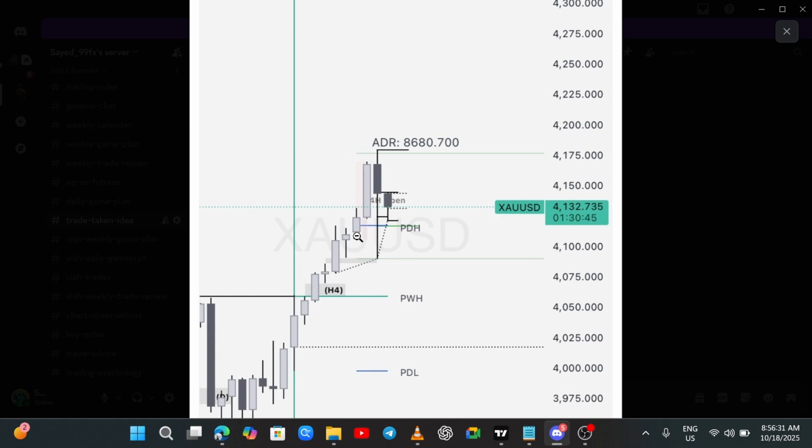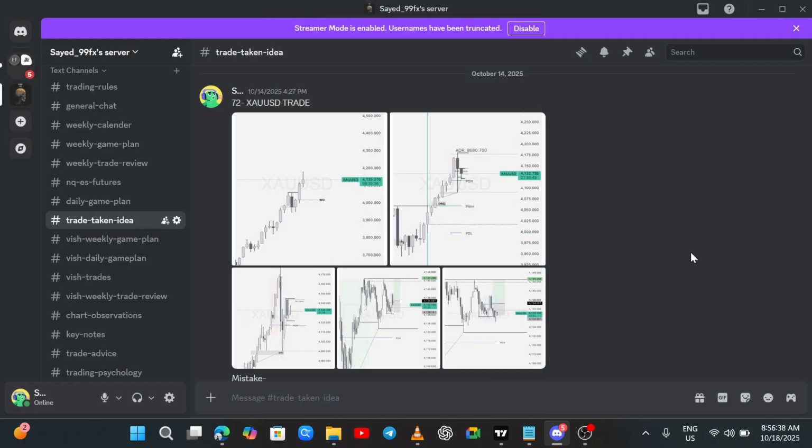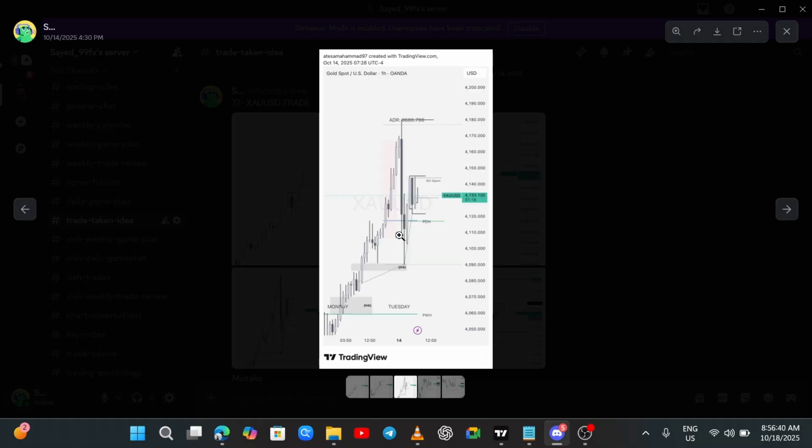But if you see this, the daily wick is small because this is the daily open. Price came below, so we formed the small wick. So I was expecting price should go and take this high. Okay, so how did I take entry?